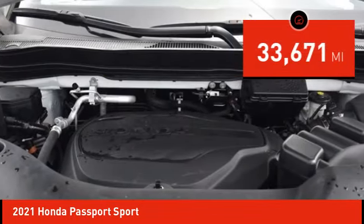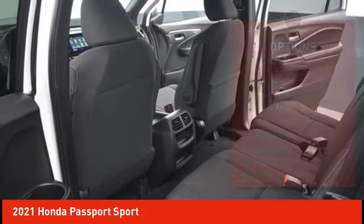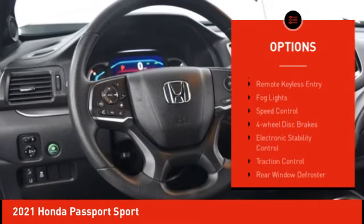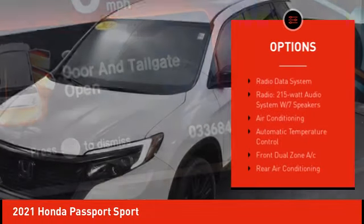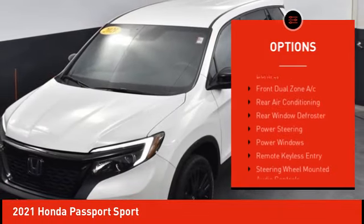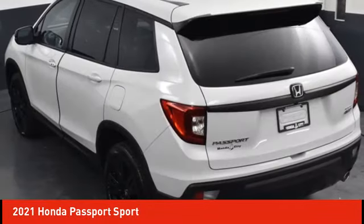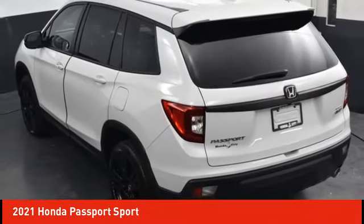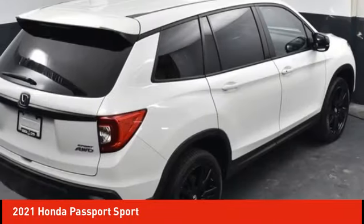This vehicle has less than 35,000 miles. Here are some of this vehicle's great options: alloy wheels, rear spoiler, brake assist, remote keyless entry, fog lights, speed control, four-wheel disc brakes, electronic stability control, traction control, rear window defroster. Take this vehicle for a spin and see why so many shoppers are now proud owners.